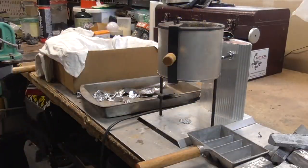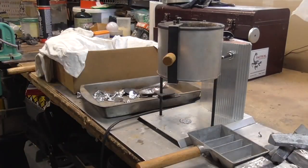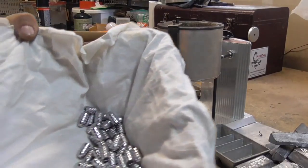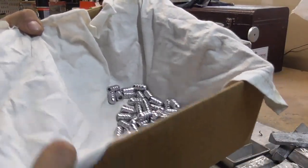Well, you cannot beat casting your own bullets, especially for an obsolete gun or an obsolete round when ammo is not available. Let me show you what we got so far, guys. Look at that. Beautiful, beautiful, beautiful.